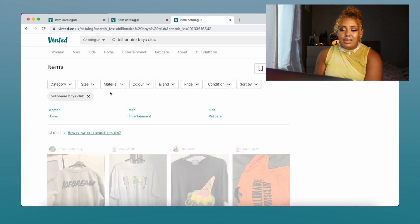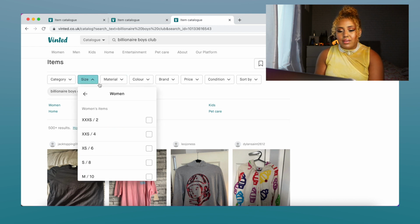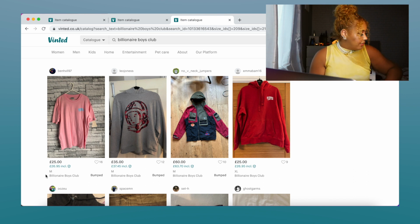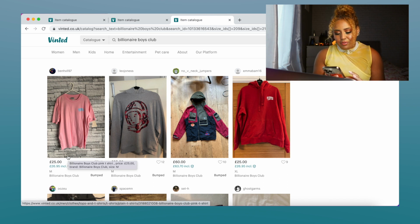With brands like these, the more streetwear brands, I don't even bother looking at the women's section because it's always shit compared to the men's. So I'm just gonna go over to the men's bit, put in the sizes that I'm after, and as you can see, what people are charging is literally a quarter of the price that you'd be paying if it was full price. That top there is 25 quid. Let me have a little Google on how much a Billionaire Boys Club t-shirt is. So normally a Billionaire Boys Club t-shirt is like £75, £55, but again, you're still saving quite a bit of money on that.